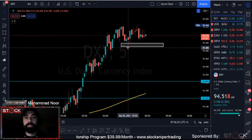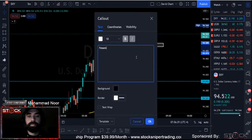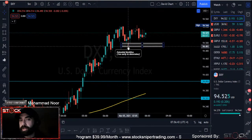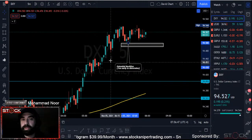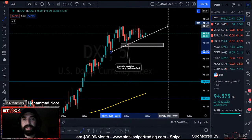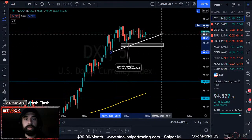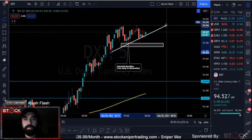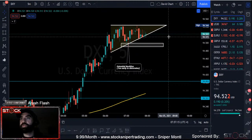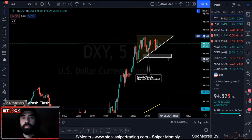Sorry about that. I'll write that in here. Okay, potential neckline. You can see that price though is still rising. All right, grab the trend line. Price is still rising, guys. You can see it clear as day. Okay, so we now need to see if price is going to resist here. Move this here because it's a flat top. Okay, so let's watch and see. Let's wait.